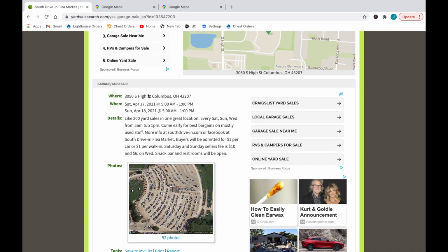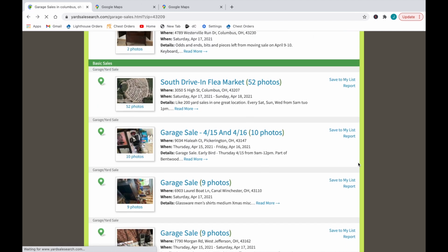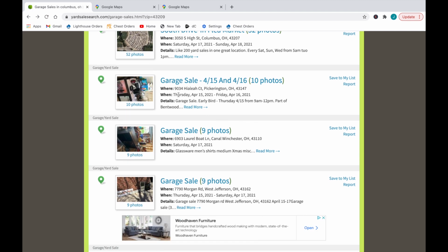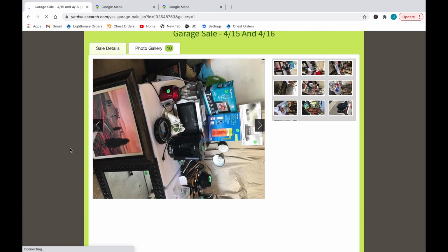So again, we went back to the list. Y'all, this process does take a little bit of time, but I really feel like it helps me in finding good yard sales. So anyways, we're continuing on looking through, and sometimes there's pages of yard sales, especially in prime season. This one also caught my eye.